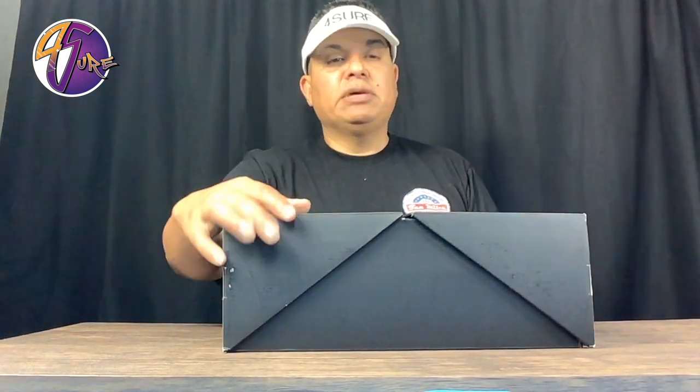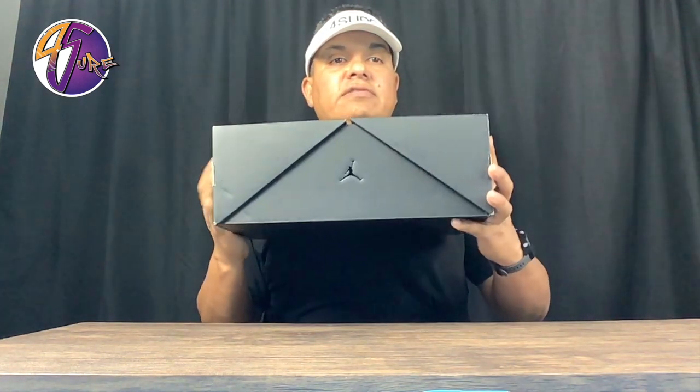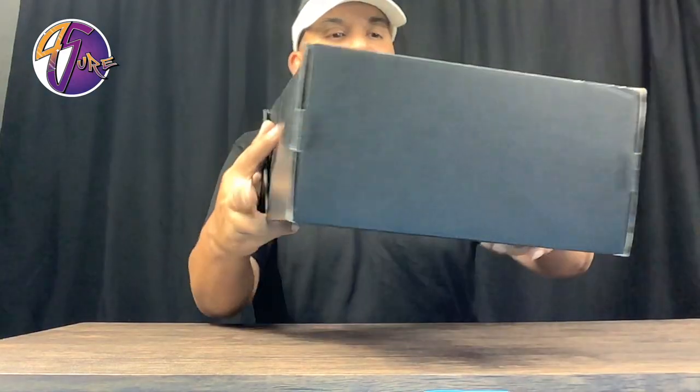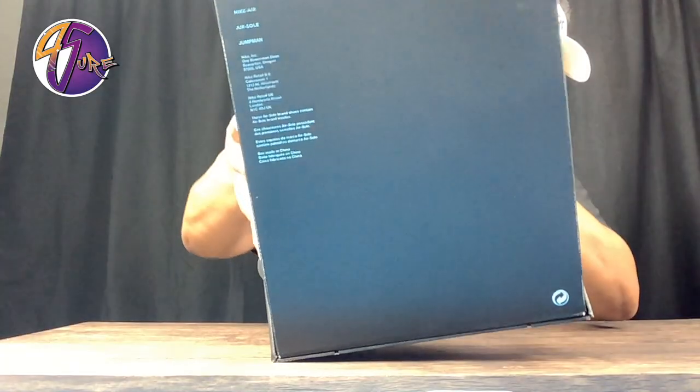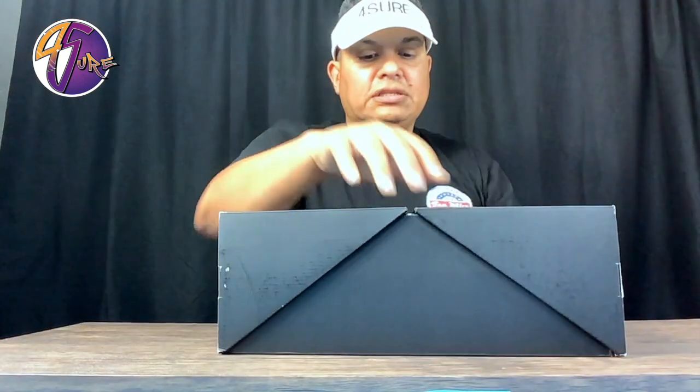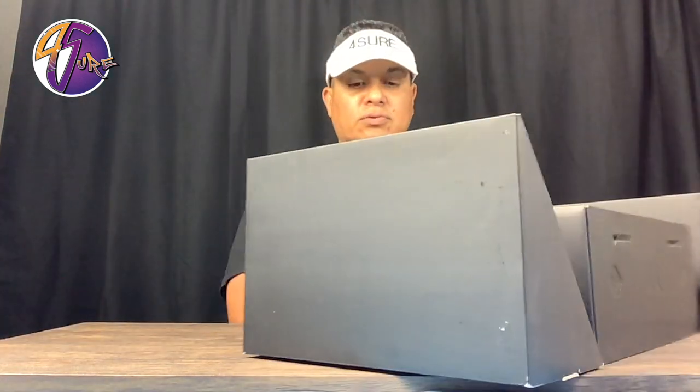So this is a special edition box, which I do think is a nice touch and something different that I haven't seen before. You'll see that little Jordan Jumpman right there. In the back, we do see that standard Nike print that they normally have on all the Nike boxes. They said that this box was inspired by the Whitaker Group. I'm not sure what that is, so if you do know, let me know down in the comments, sneakerheads. But the box opened like a Transformer, which I think is really cool, in my opinion.